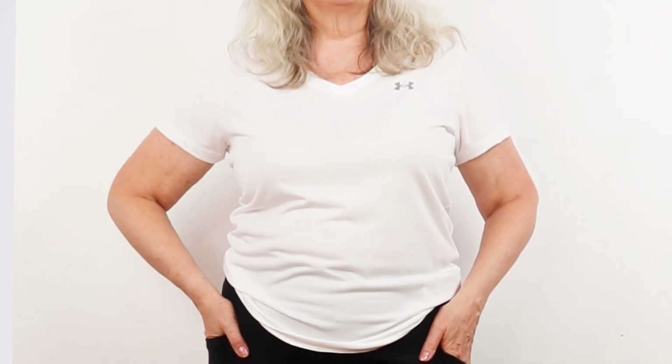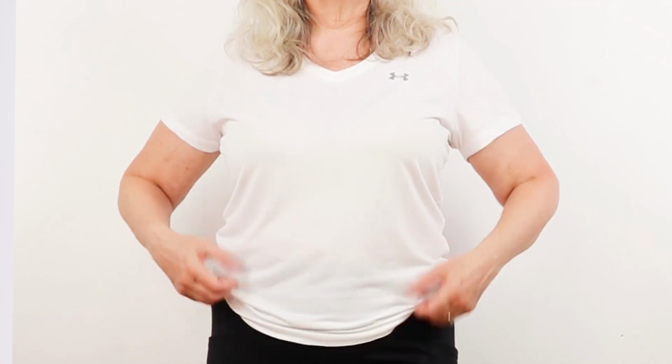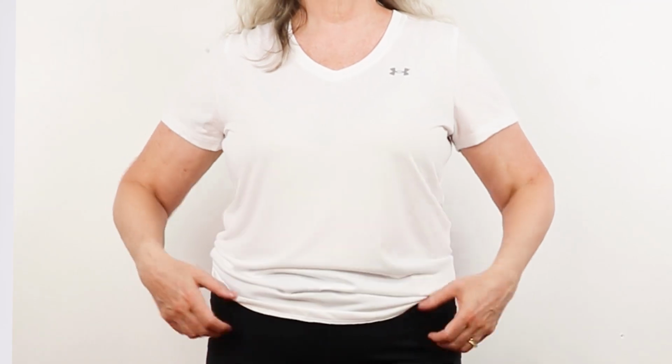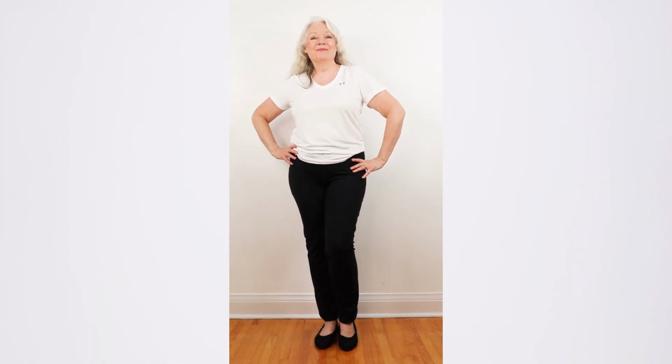I also want to wear a breathable, stay dry, wick away the sweat kind of top like this one from Under Armour, and it's about $18 and available in lots of other colors.